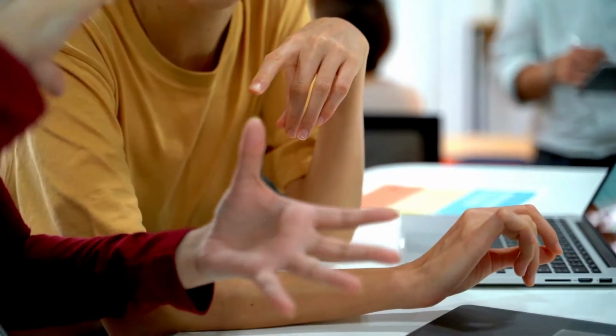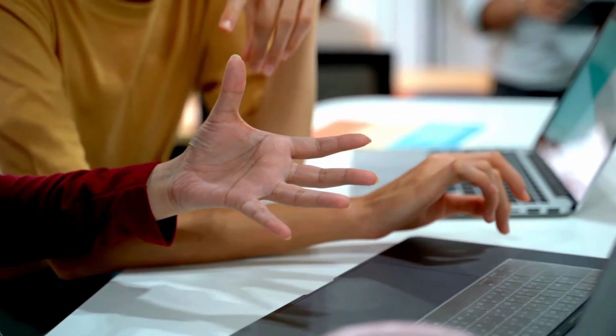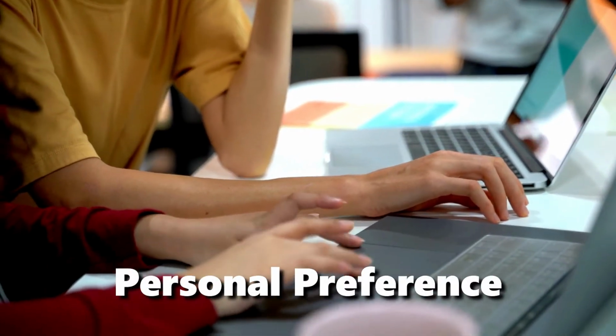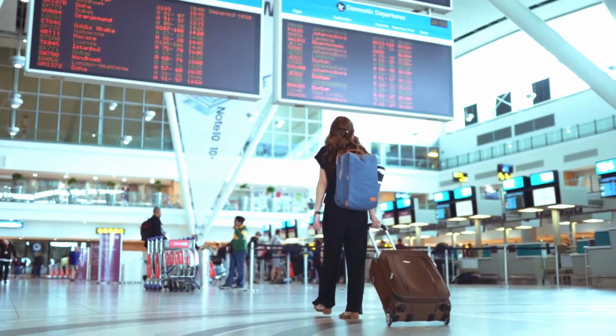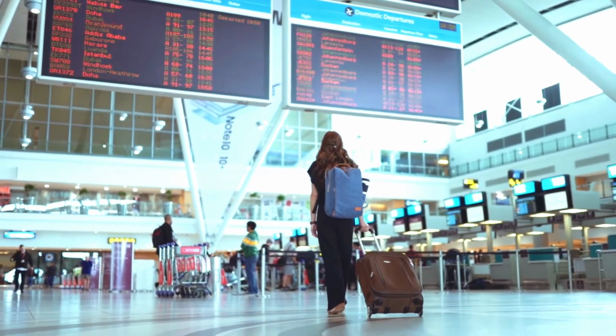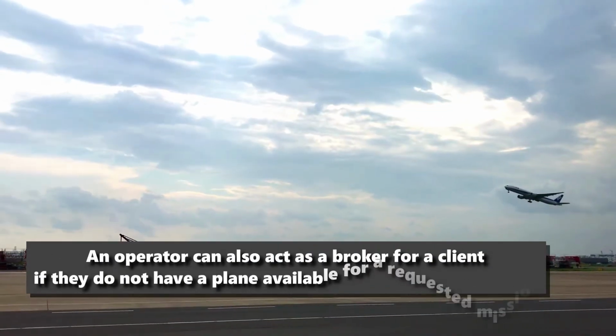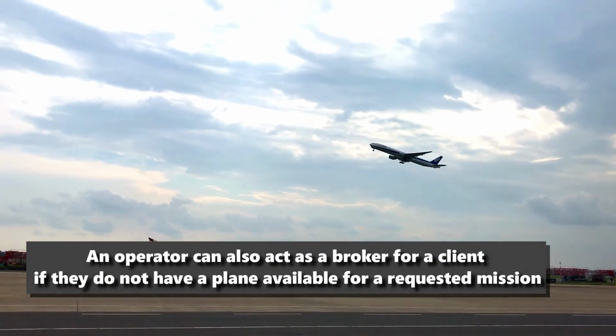On the other hand, brokers rely solely on outside operators to provide the aircraft and often do not have a direct connection to the aircraft they are working with. The choice between an operator and a broker comes down to personal preference. Some customers prefer to cut out the middleman by going straight to the operator, while others do not mind going through a broker. An operator can also act as a broker for a client if they do not have a plane available for a requested mission.